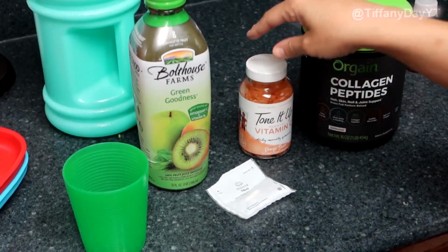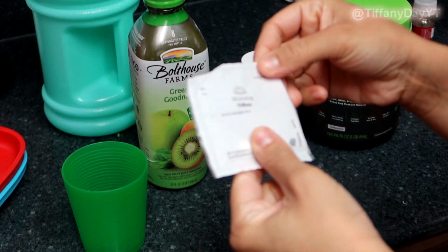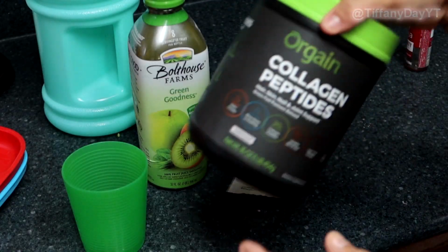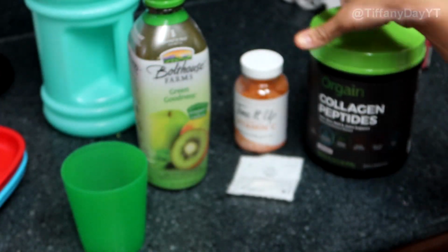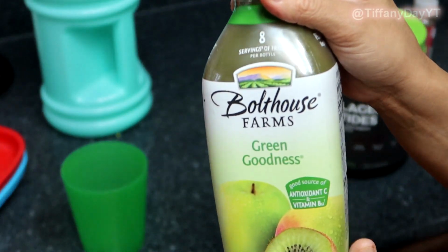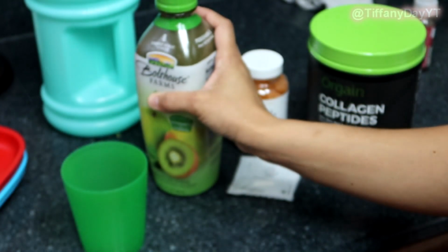Okay, so vitamins today, I'm doing the Tone It Up vitamin C, and then I just have my daily probiotics, and then you guys know I always do a collagen peptide. Usually I do it in my coffee, but today I'm going to be doing it in my green juice because I'm trying not to drink as much coffee and I want one in the afternoon.